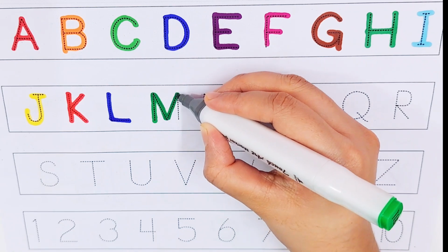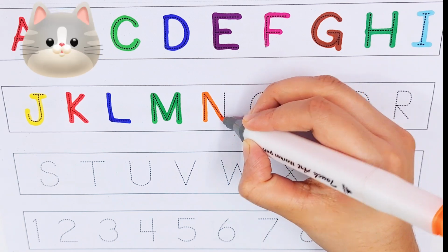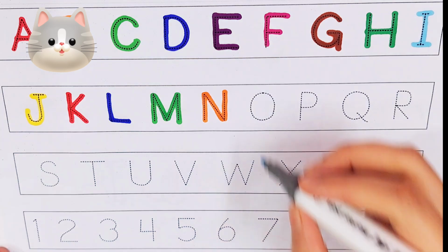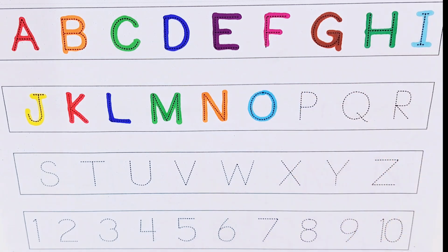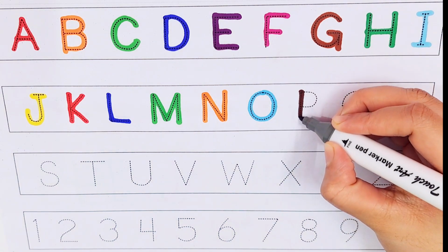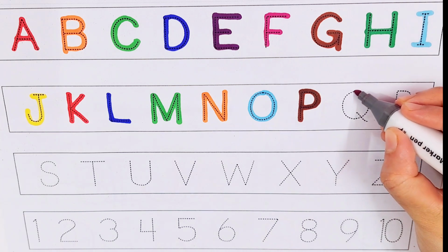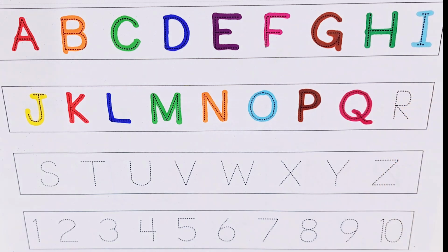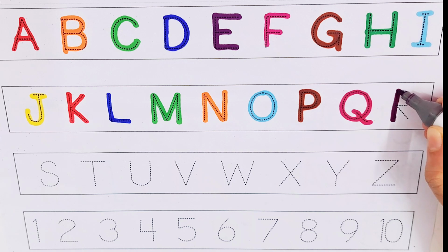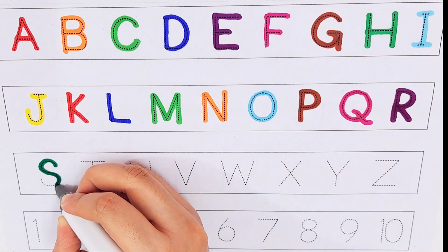M for monkey. N for nest. O for ox. P for pen. Q for quilt. R for ring. S for sun.